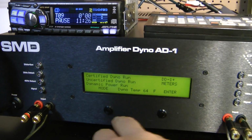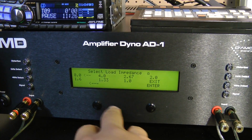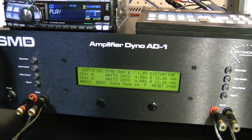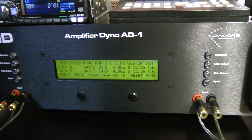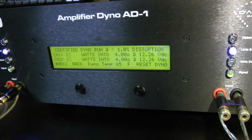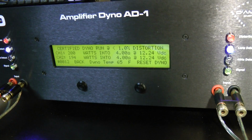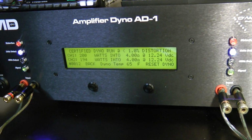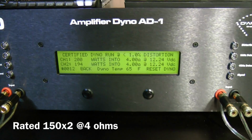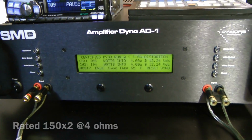Let's try the 4 ohm certified run at 1% distortion at 1 kilohertz. So let's see what she'll do. Hopefully we don't blow anything up. Wow, 200 watts, rated at 150 watts, 200, nice, 200 and 194, very good.